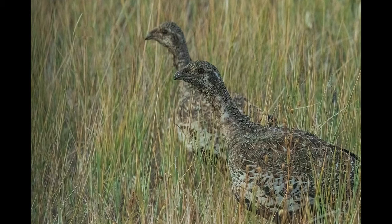Their existence is also threatened by the grouse's need for large areas of uninterrupted sagebrush steppe, which conflicts with ranching, mining, and other development activities. So far, the grouse are losing the battle.